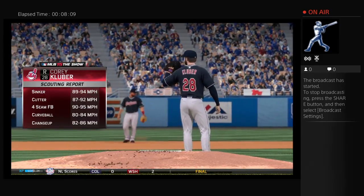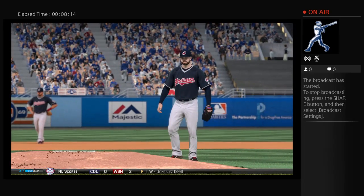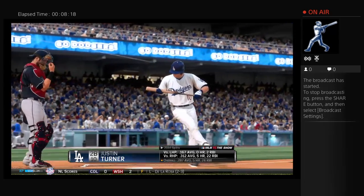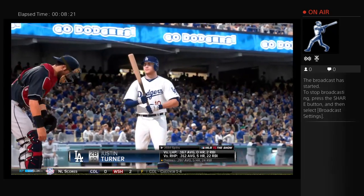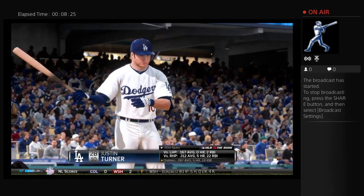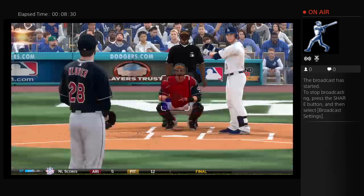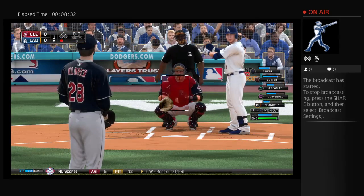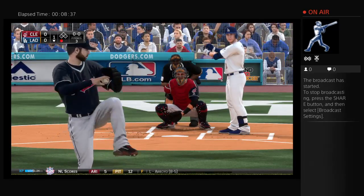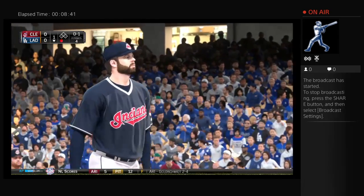As for the rest of his pitches, here's the scouting report as to what we can expect to see moving forward. Justin Turner will stand in. He comes off an 0 for 4 in last night's ball game. Here's the first offering. Took a little off, and it's in for a called strike 1.